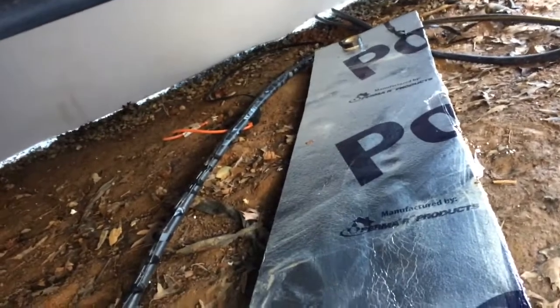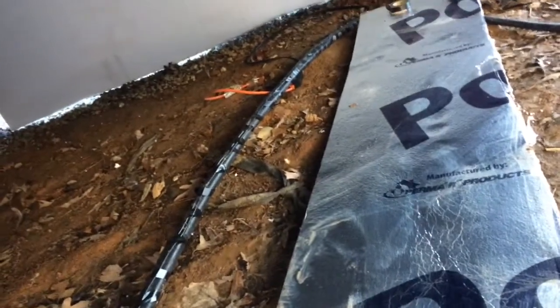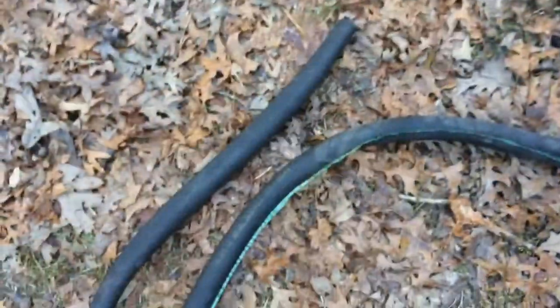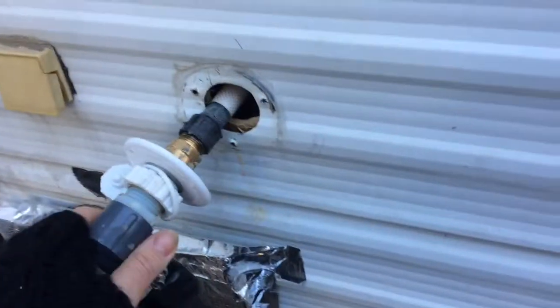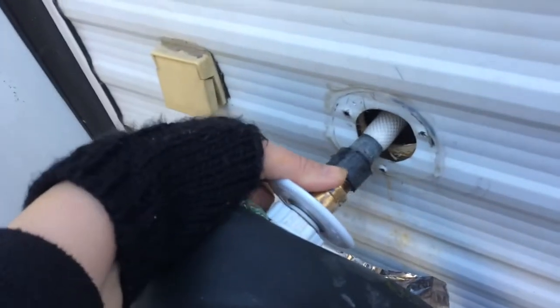So let me go ahead and insulate the pipes, and then I'm going to plug this up and get this ready for tonight. I'm just going to use this rubber insulation because it already has the tape, and then I'm just going to use some electrical tape to support the pieces and see if I can get this insulated and figure out what I'm going to do with this.